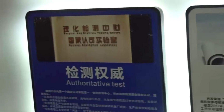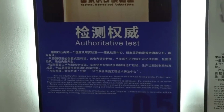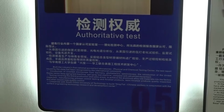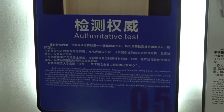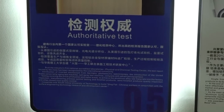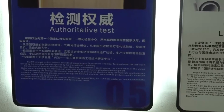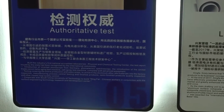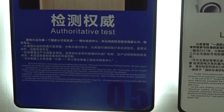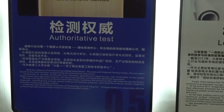And here we already thoroughly tested. We have the national library. If you come to visit Xingfa, I'll show you. We can see every step. We check the strength of the mill finish. We check the composition of the aluminum, and we test surface treatments every time, even the package materials.